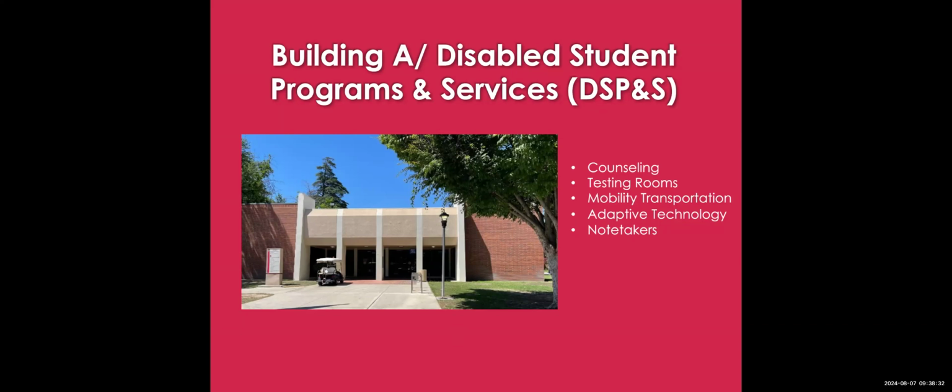We also have adaptive technology and note takers. So if any student may need a note taker to help them out in their courses, we do have that. Or you can even volunteer to be a note taker. If you guys volunteer, you are eligible for priority registration. So if you want to maybe help out a fellow student in your class, you do have that opportunity to do that.